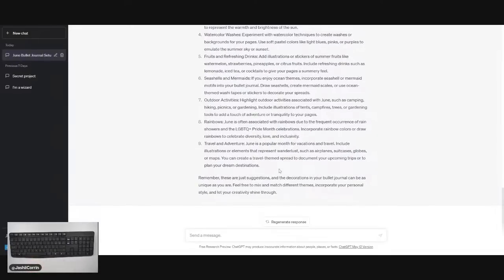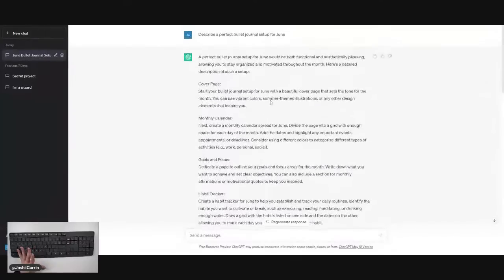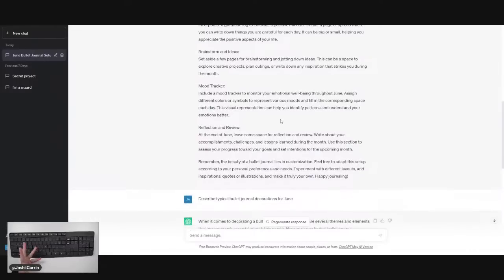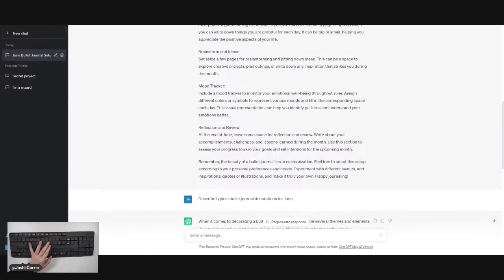Sounds good. Alrighty. So the first one that it came up with though was the summer vibes, and that was one that it also mentioned at the top about all of the different pieces. We're not necessarily going to do every single one of these because that is just a lot to set up. And we all have lives to get to. We don't want to sit here for 7 hours doing this, do we? Kidding, I mean, you might want to. But let's see. So we're going to go with the summer vibes, so incorporating summer-themed illustrations and colors, beach scenes, palm trees, ice cream cones, sunglasses, and other symbols that evoke the sense of summertime, which of course for me is very entertaining because it's currently getting into winter here because I'm in the southern hemisphere.